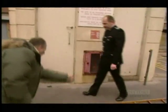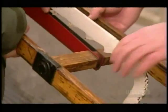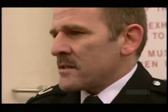When did this kind of ladder come in? Well, this is called a hook ladder, Tony, and it was introduced into service in the UK from about 1900. First developed in France. Hook it out, and then you would scale the outside of a building, going up one floor at a time, spinning that round, smashing any windows to put that in the window and hook on the sill, and you'd climb up each floor progressively, almost limitless, as high as the building.